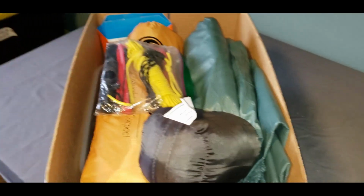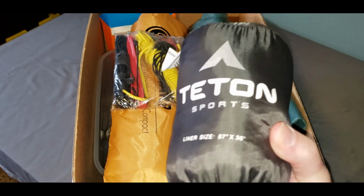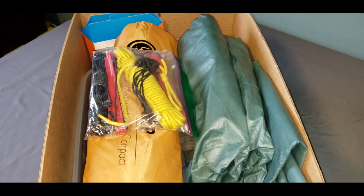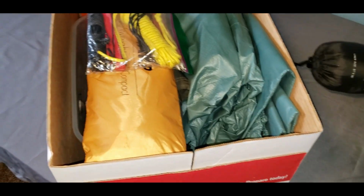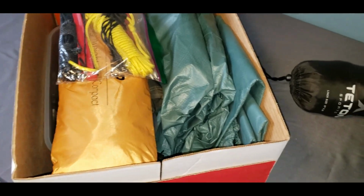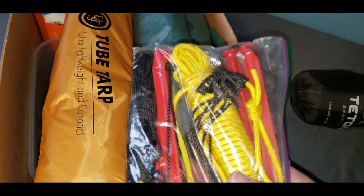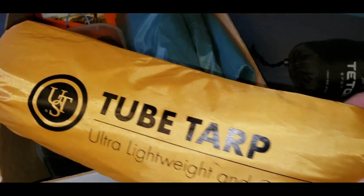Another box of assorted stuff. I have a Teton sleeping bag liner that's supposed to be like a 10 degree addition to your number. So like my 20-degree quilt, if I throw that in, it's supposed to give me a 10-degree comfort. This is my cordage and my stakes for my UST emergency shelter.